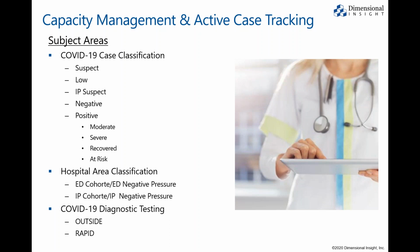The first thing we needed to do was to come to an agreement on the business rules and measures that we'd use to track the patients and the resources. This process also went through a number of iterations. Currently, we have definitions for case classification, hospital area classification, and COVID testing.